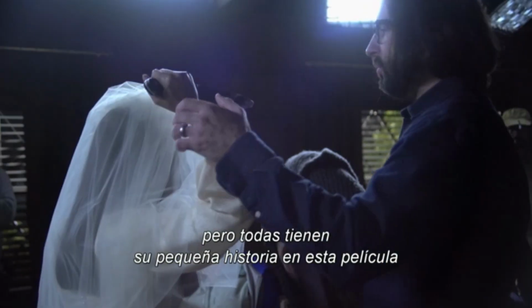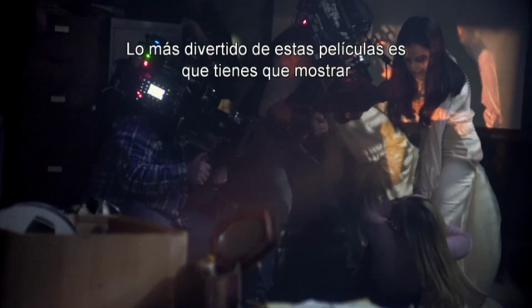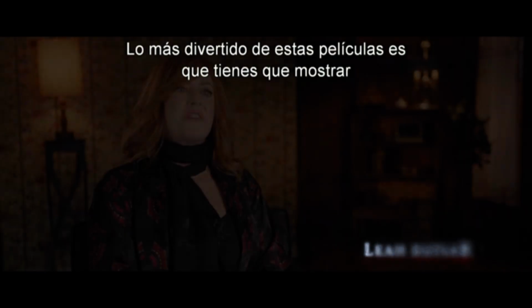You know, you think about these little stories, and maybe they're future movies, maybe they're not, but they all have these little short stories for this movie, and if you want to know more, maybe we'll tell it. This is all great. One of the most fun things about these movies is that you get to really show and present the character as a real person.